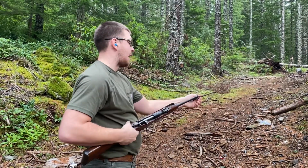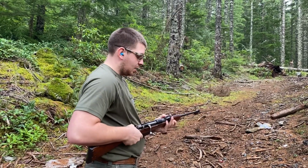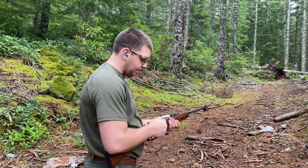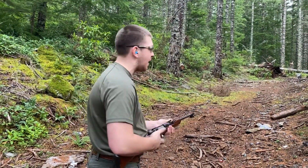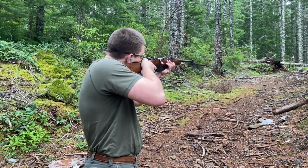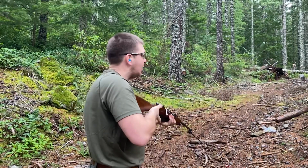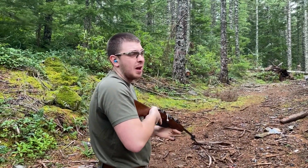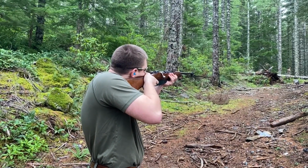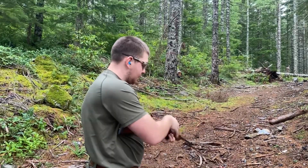There's what I was talking about with the bayonet. See if that stays. Gonna see if I can find where this thing hits. I can't quite tell where I'm hitting. Okay, that one was just barely low. We're about 50 yards from a 12-inch steel target. Okay, that was to the right.